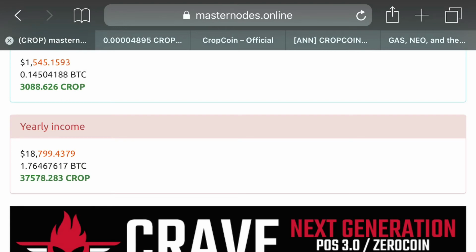If nothing changes, the reward stays where it's at, the amount of transactions you push through, as well as the information. If everything's exactly the same for the rest of the year, that's what you're looking to make. That's what someone is looking to make.